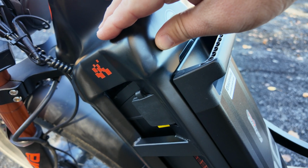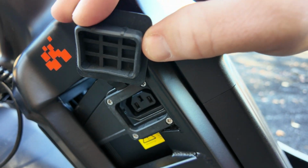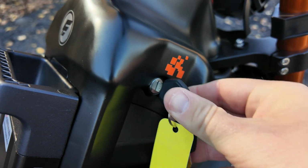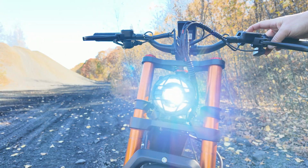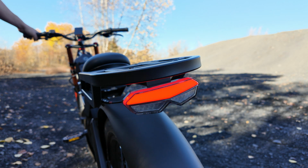Now, if you do wish to charge a battery while it's in the bike, your charging port is right here behind this flap. It's right there. But the battery can be removed, obviously, with the provided keys to unlock the battery and take it out of its holster. Nestled between the air shocks is your big bright headlight for nighttime riding. And coming to the back of the bike, beneath the rack, is your tail light / brake light.